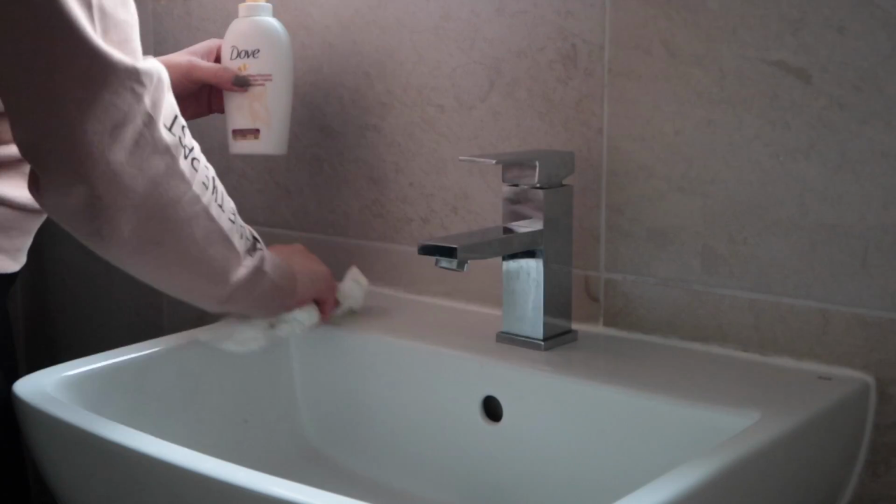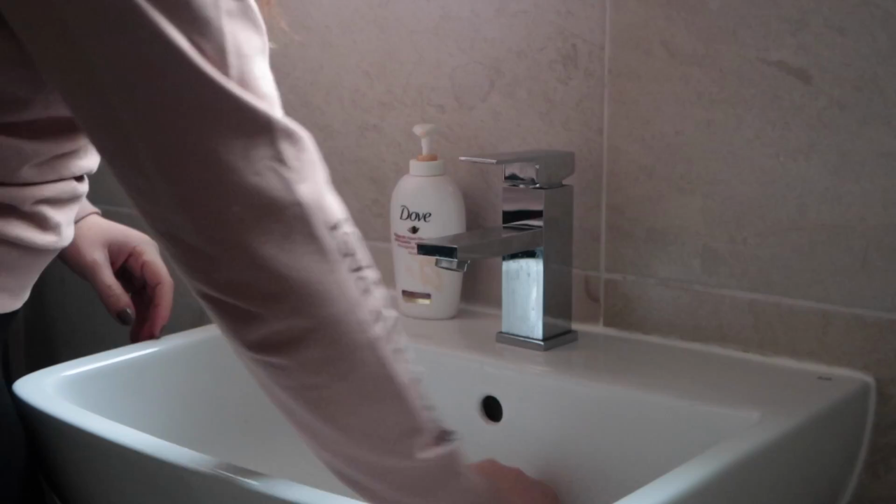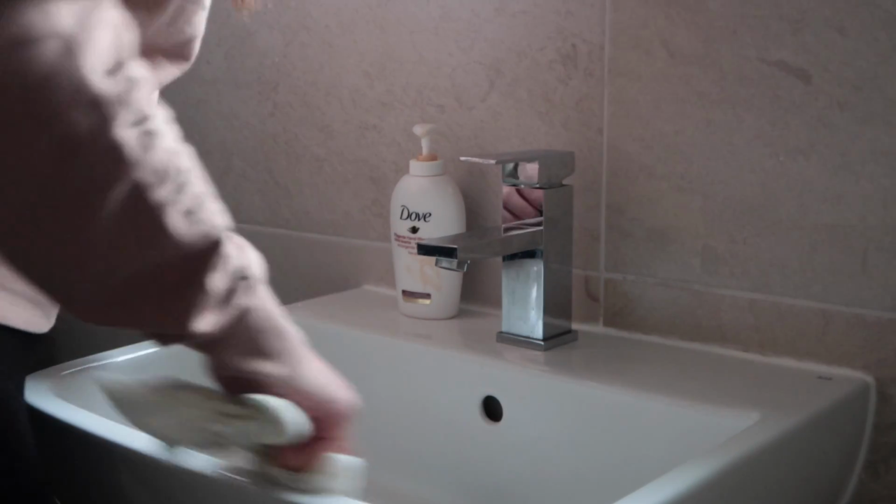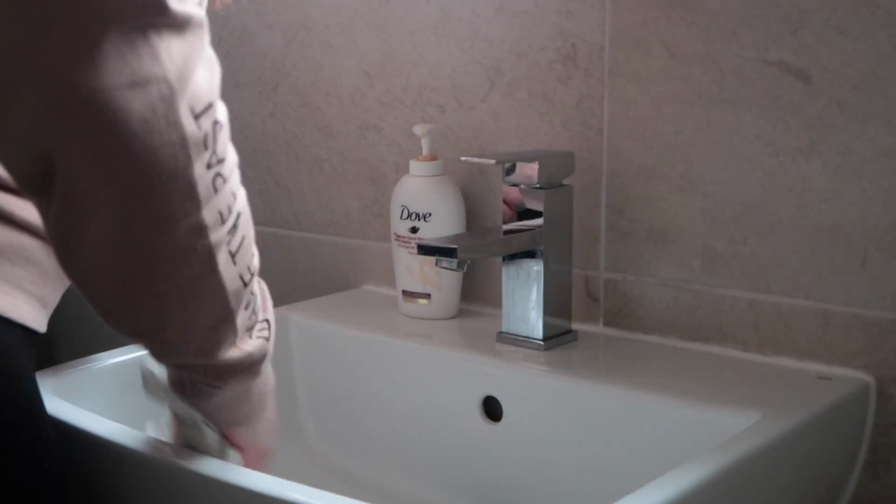I then make sure that I've got plenty of soap, so that if anyone needs to wash their hands, there's not an empty soap dispenser. And I just give the whole sink and the window ledge a nice wipe down to make it look nice and shiny and there is no dust anywhere.